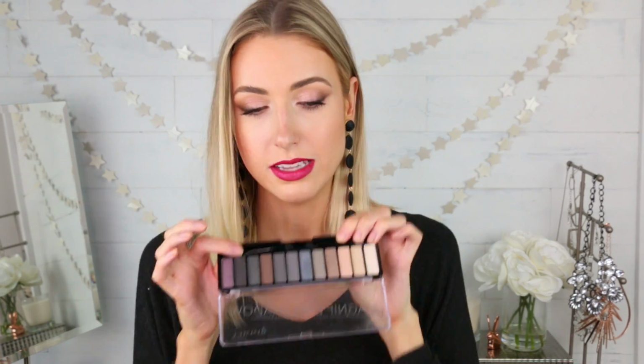Oh, Rimmel came to play, I see. It's swatching really well. All right, well, maybe I need to keep this and test it out a little bit more. Oh, and this one is the London Nudes Calling. London Nudes Calling. That doesn't sound appropriate. This one here is Grunge Glamour, more of the smoky tones. We'll give you a swatch as well.